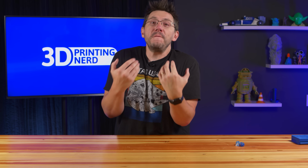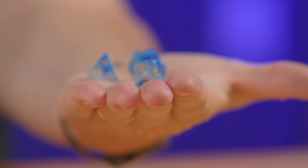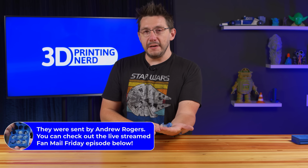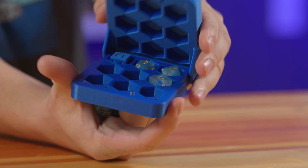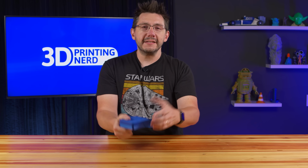What joy it is to be able to 3D print dice towers. They are some of my favorite things to print. Hence the intro with these awesome dice. And these were sent to me during a Fan Mail Friday, and at the moment, I can't recall the name of the person that did, but they are incredible dice. Look at that, there's magnets. It's printed in my blue, beautiful dice, awesome.